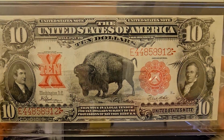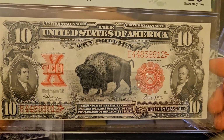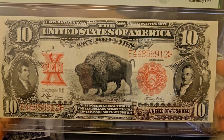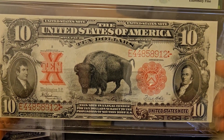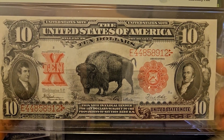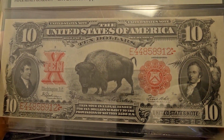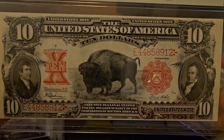This is an iconic note as well. This is a different category of currency than the last two. This is a legal tender note, and you'll see the main difference is the red seal. These other notes have blue seals during that time. This is a red seal note, legal tender note, also considered to be a United States note categorically.